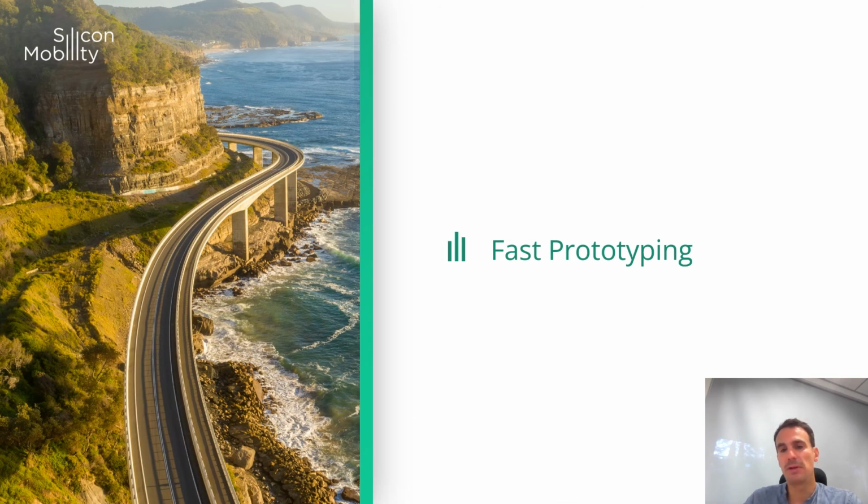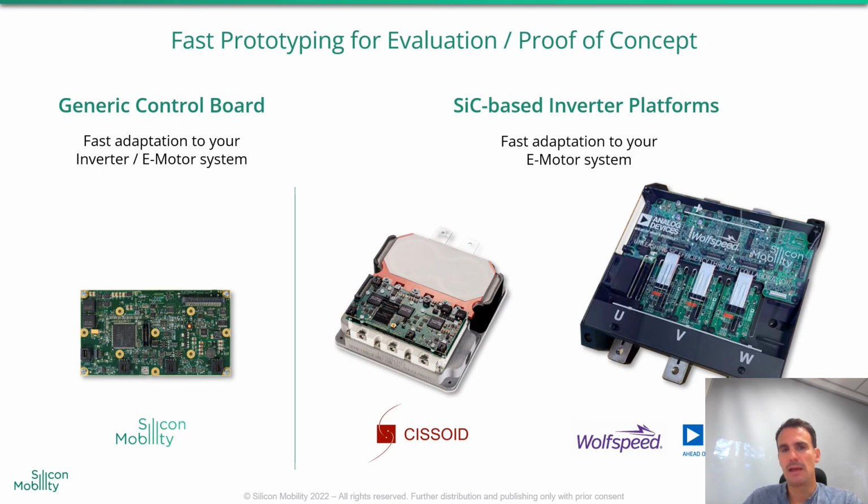So an element very important is fast prototyping. If you are interested to evaluate and use OLEA and our technology and the OPP, we enable fast prototyping, either with a generic control board that can be adapted to your inverter and electric motor systems. This is a picture on the left, provided by Silicon Mobility, or with inverter platforms available from partners. So we have 2 of them, and they are all SiC-based inverters.